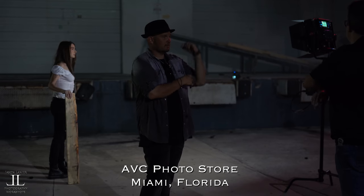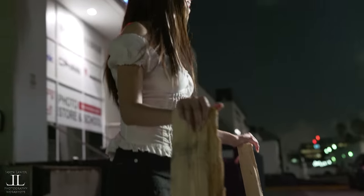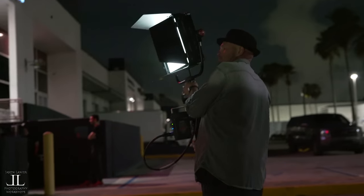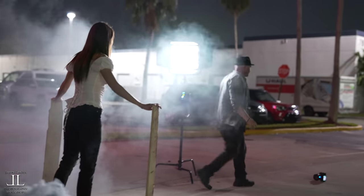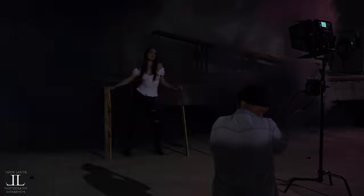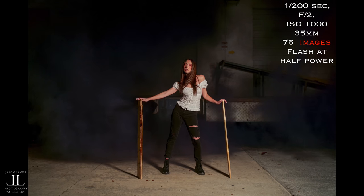So what you're gonna watch is a shoot that I did here at the AVC Photo Store in Miami. And you know, ever since the A1 was announced, the thing that really excited me the most about this camera was the electronic shutter, because the fact that it could fire flash was something that was new. Being that I use Rotolight that has no recycle time, that was the part of the camera that really intrigued me the most. So when I got my hands on it, that's what I wanted to test. And that's what you see here. And you see that flash firing every single time. And the motion created is just, it's pretty incredible, guys.